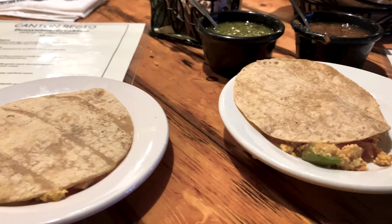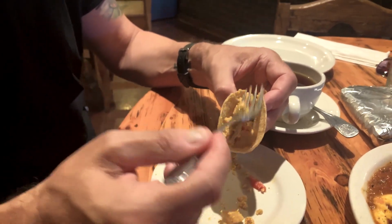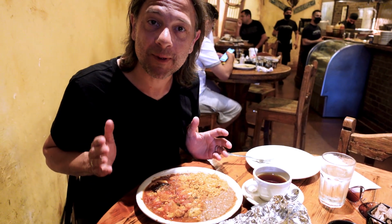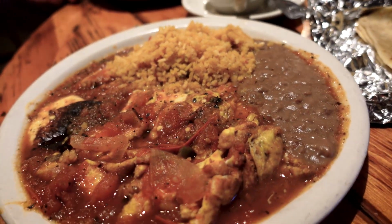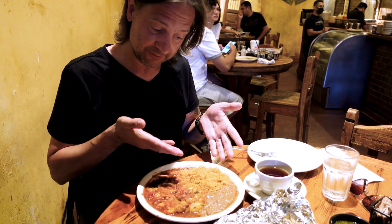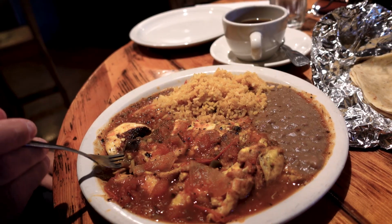As soon as we sat down, they brought over some chips and some salsa, and also these plates, and it's got scrambled eggs and potatoes on it, and a tortilla. We ordered the huevos al albañil, which is scrambled eggs simmered in the house salsa with cheese. And of course, rice and refried beans, and that comes with house-made tortillas.